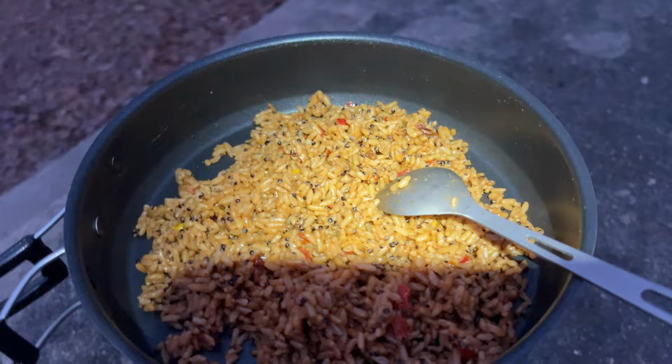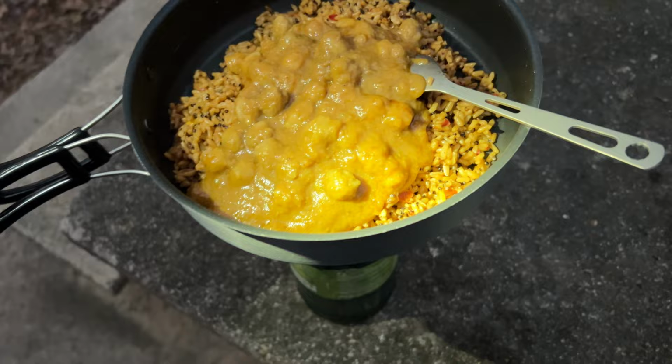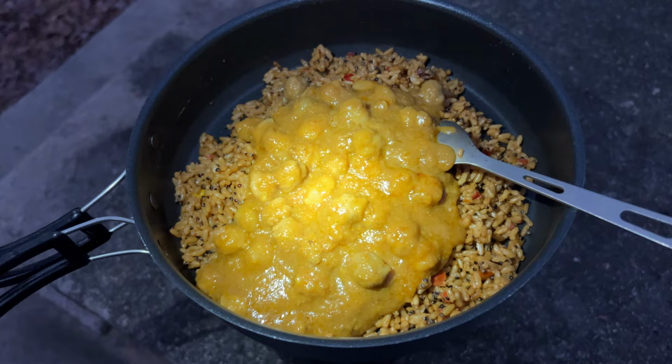And there you have it. Supper tonight. Let me see if I can get the lighting a little bit better for you. There we go. Smells great. And all vegan. Let's see how this tastes compared to the freeze-dried stuff. Actually, it's pretty darn good.